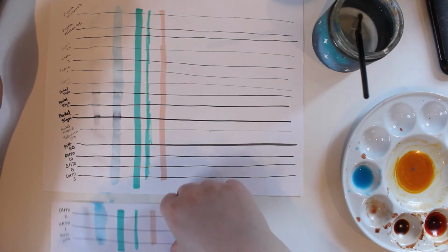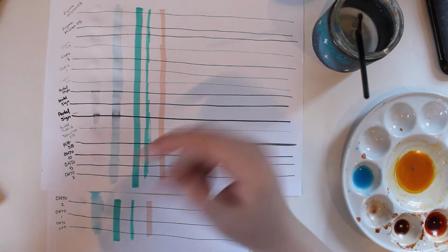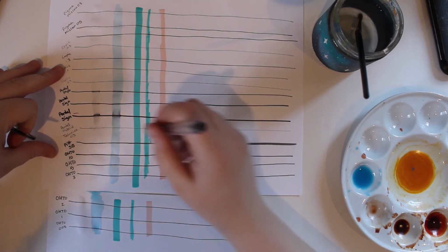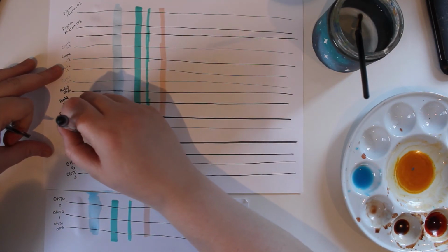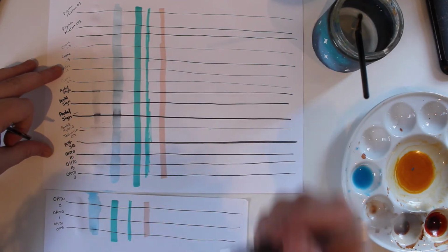but we had the Pentel Hybrid Technica, which did better than I expected it to, but I think part of that is because I put down a really light line, like, you know, it's not very dark. There we go.